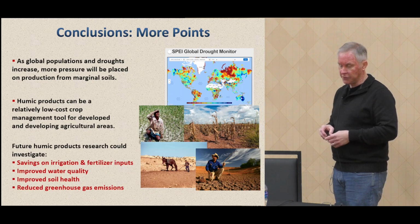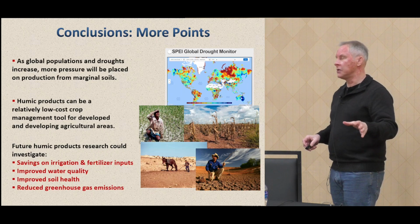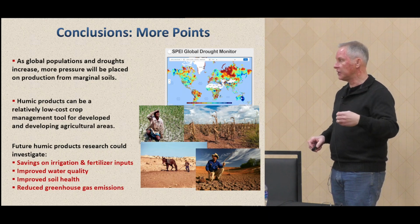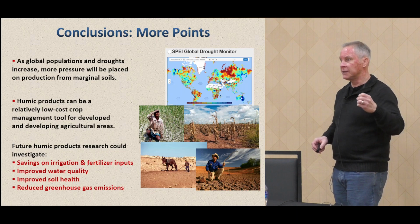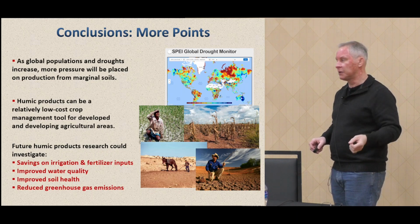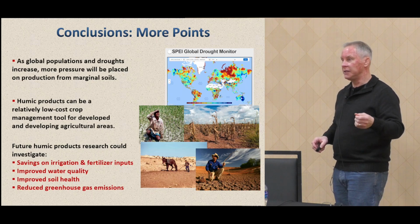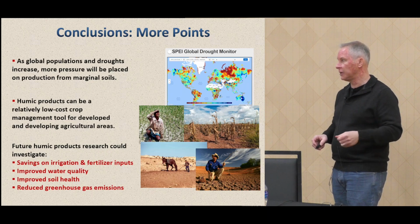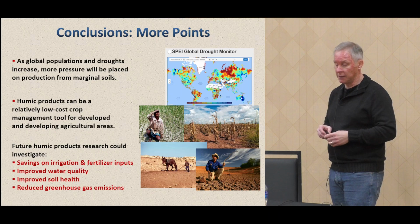And in some of the future research, we've been trying for 8 years now to get partnered up with somebody in the irrigated areas to do a varied irrigation rate with the humic product experiment. I was really intrigued by the results from some research out of the Middle East, where they found they could decrease their irrigation by 22% and still optimize yields if they applied a humic product. We really need to do that here.